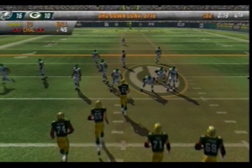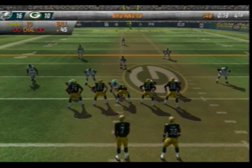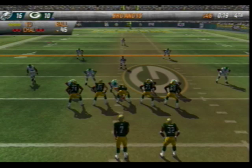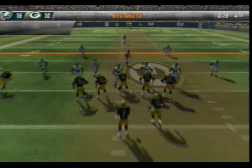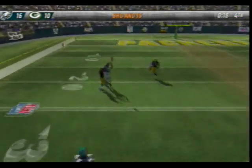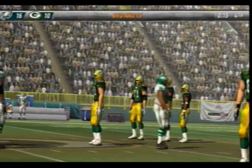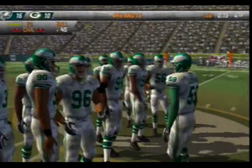Ball on their own 45. The Eagles come out in a nickel package. Drops back, steps up. Going for the deep man. Almost intercepted. The defender makes a good play to break up the deep pass. And he has great coverage, but the ball should have ended up in his hand, not on the turf.